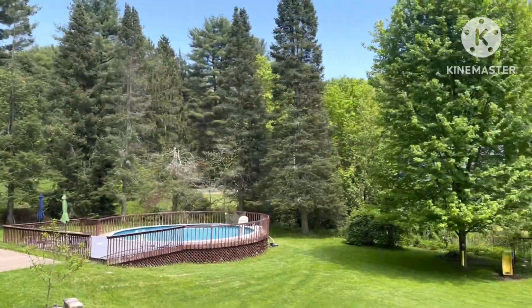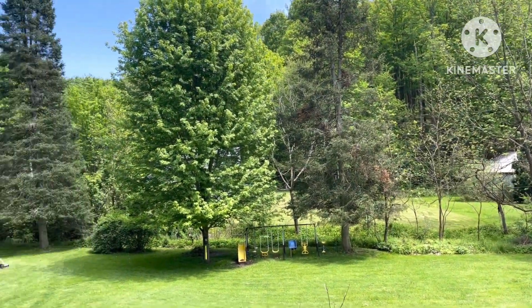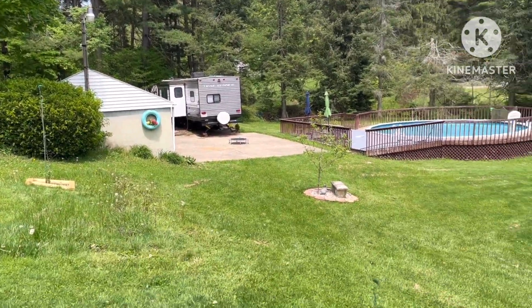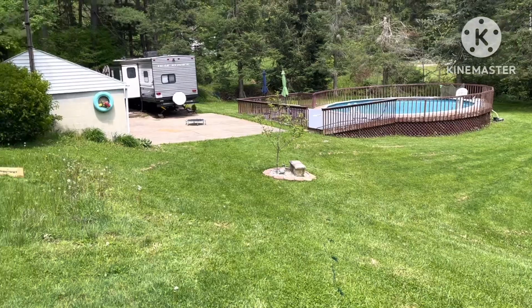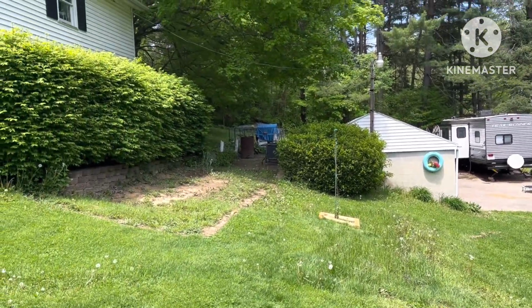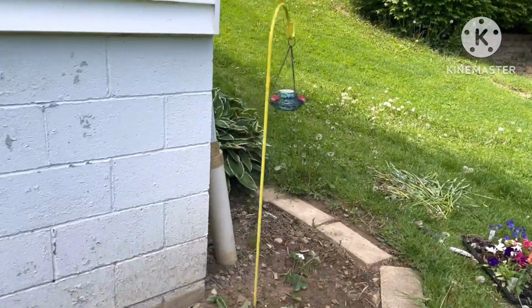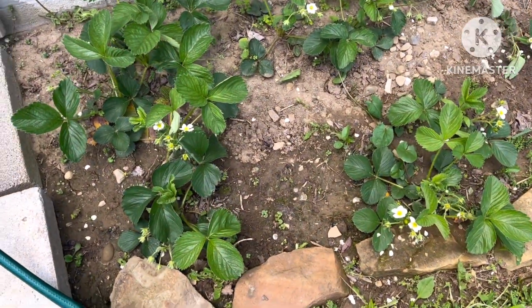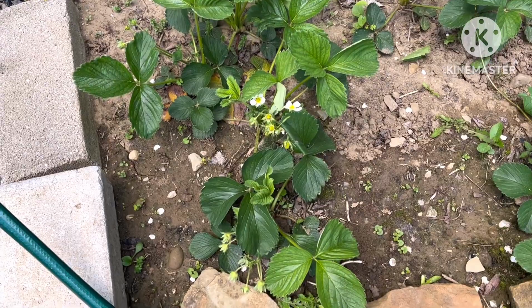Beautiful day outside. I'm gonna get a couple things done here. Looks like the kids are gonna have to get the mowing done today. I'm gonna change the chicken feed a little bit early because we got appointments on the day it's scheduled for. But take a look at this strawberry patch.